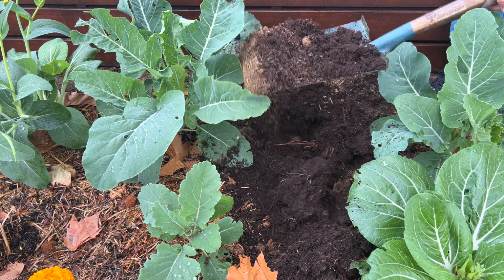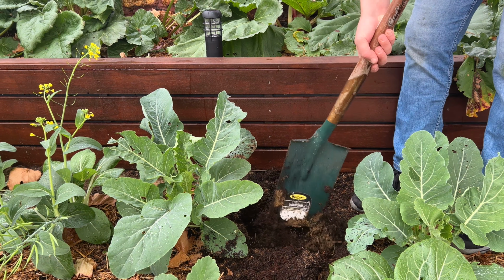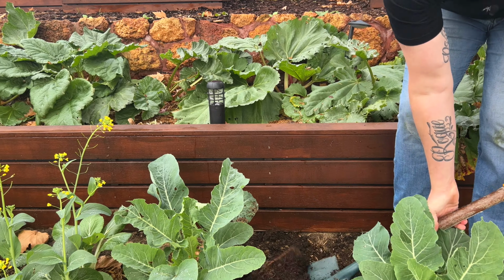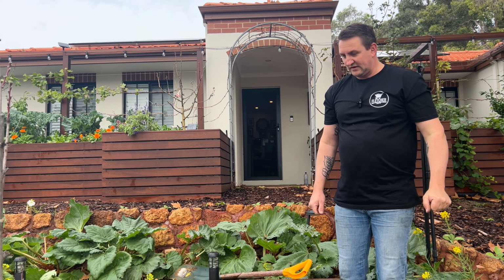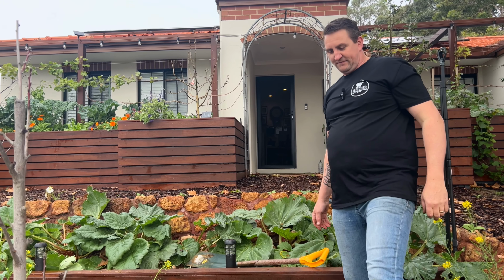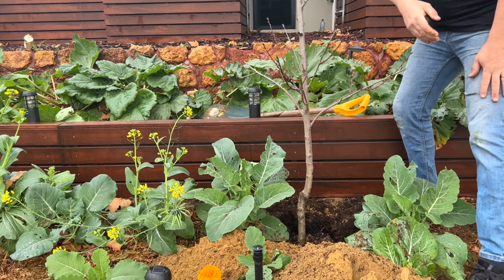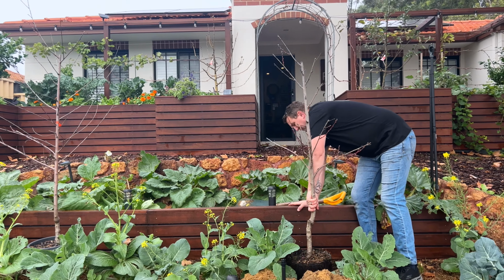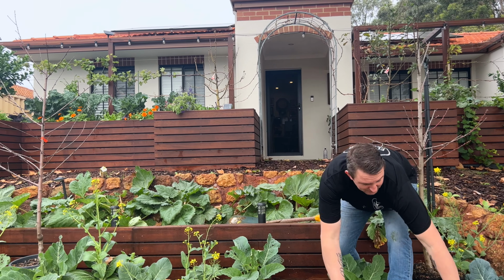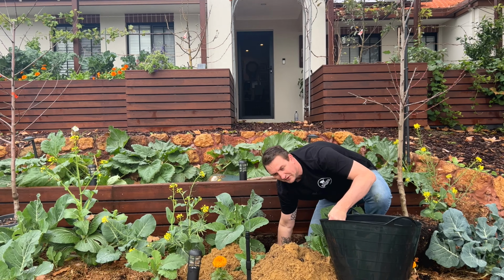So now, fun bit is digging the hole. That's our friendly neighbour. Now, my hole's dug. I'll just get my tree, see if it fits. Fits perfect. It's a bit low, which is good. So I'll just pull that up, and then I'll get my trusted cow manure, and a little bit of compost.